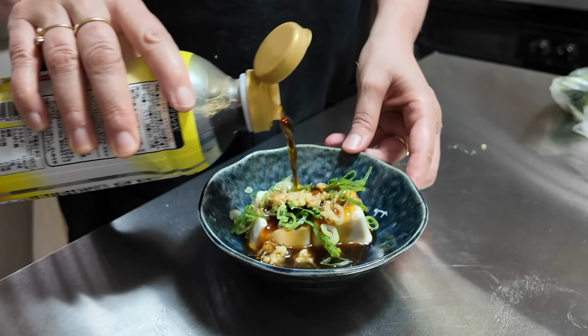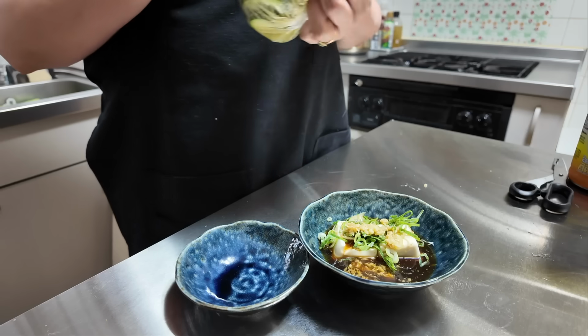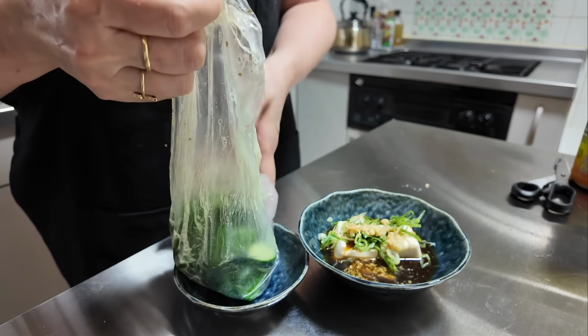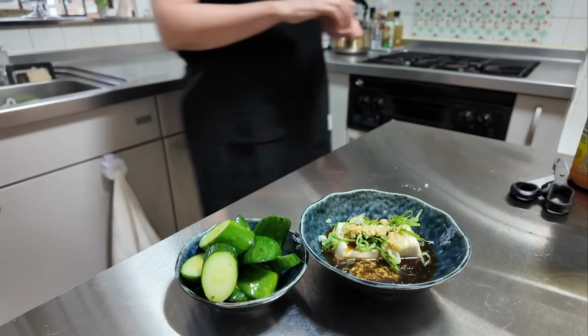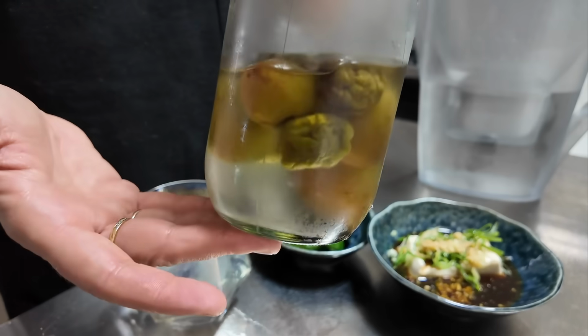Now, don't judge me here. I put way too much in. You don't need to put this much in. I think I was watching the camera and just kept pouring. Then I get my cucumber out from the fridge, and they have a nice vinegary flavor too.